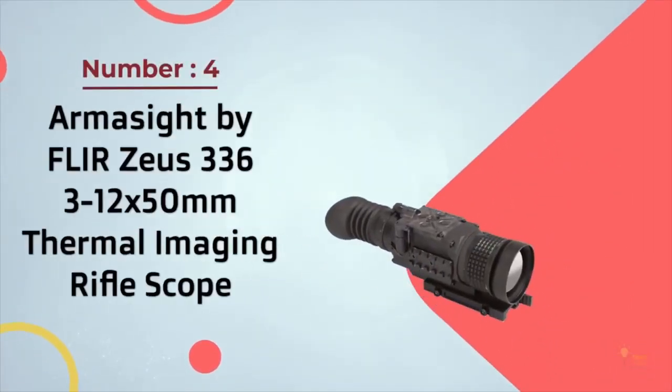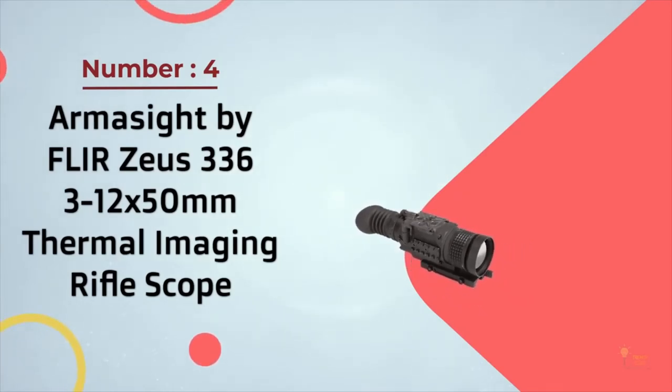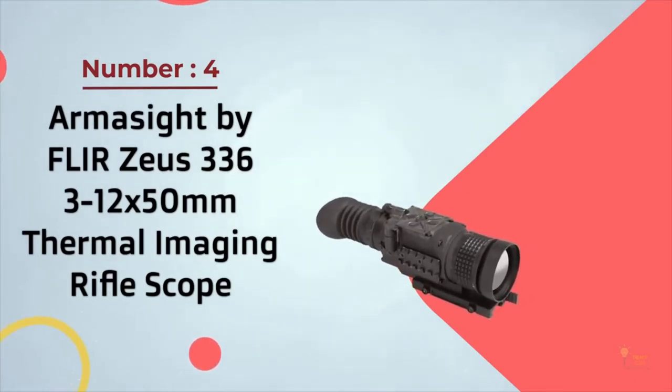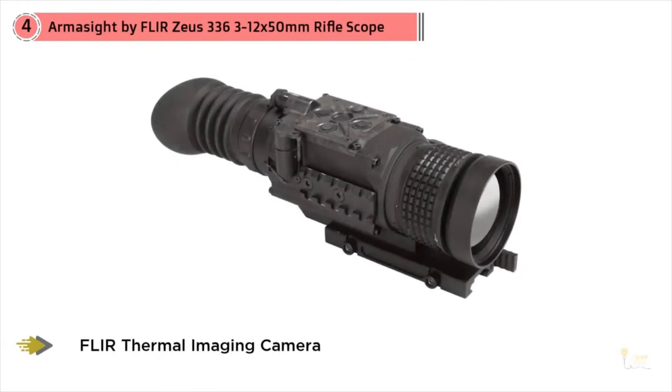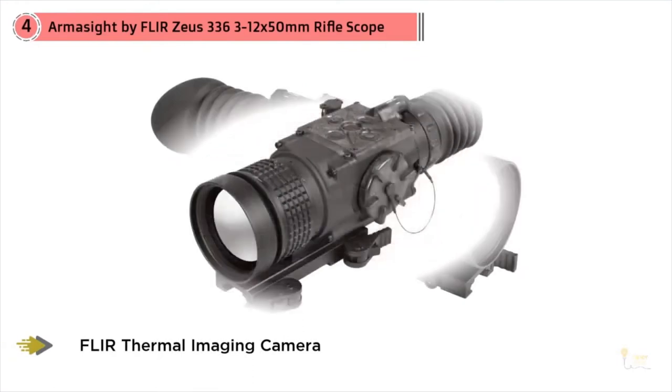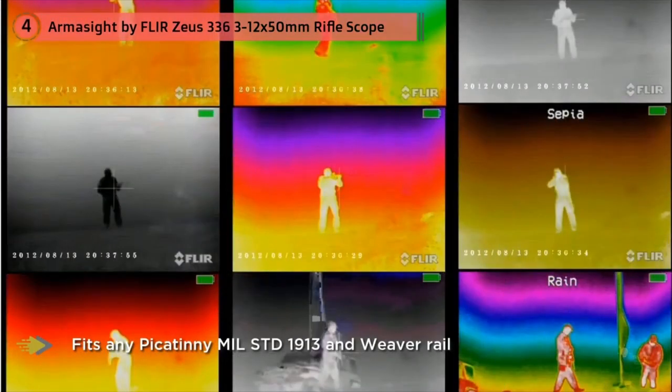Number 4, Armasight by FLIR Zeus-336-3, 12x50mm thermal imaging rifle scope. The Zeus-336 thermal scope is the perfect example of an ergonomic design which does not compromise on the features necessary for a good thermal scope. It's a balance between the two which makes for an ideal thermal scope.